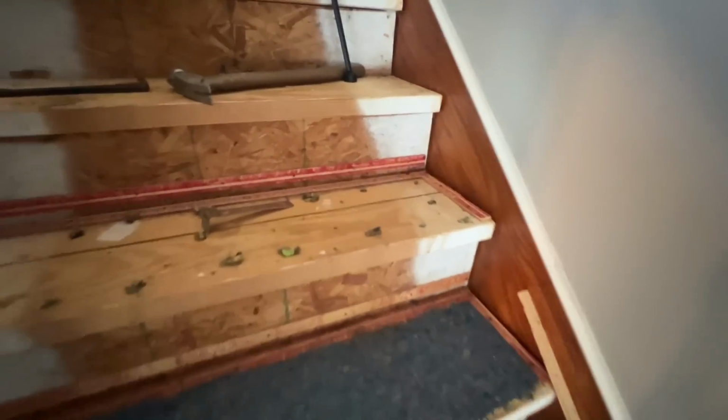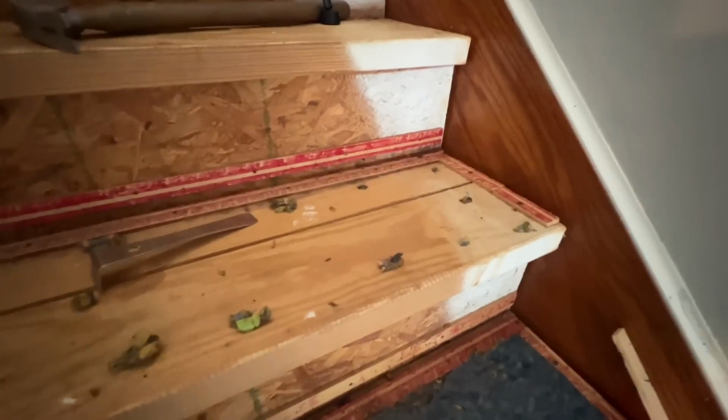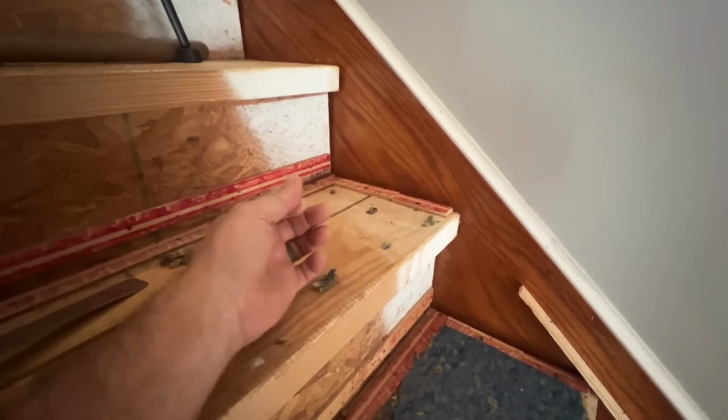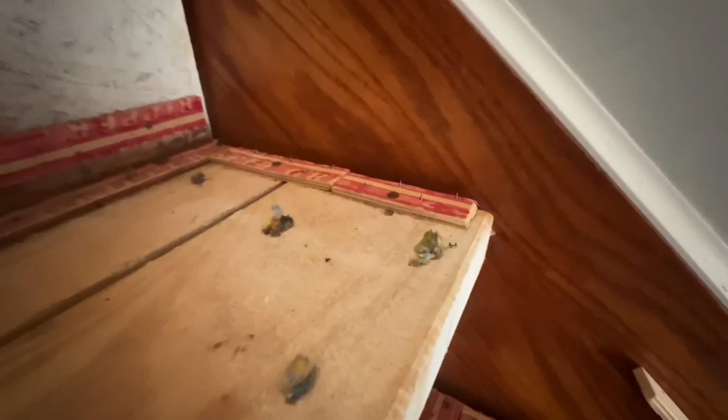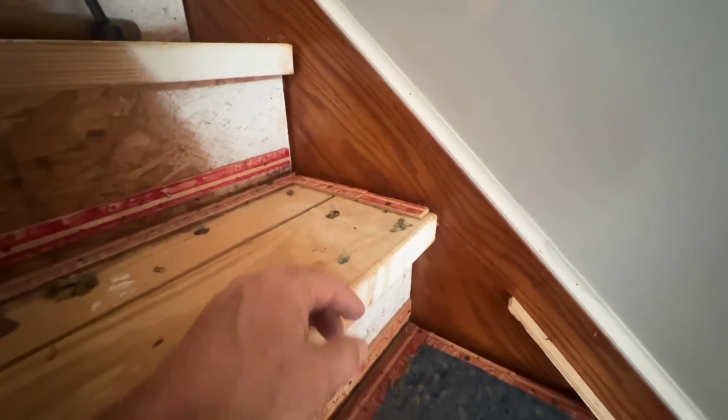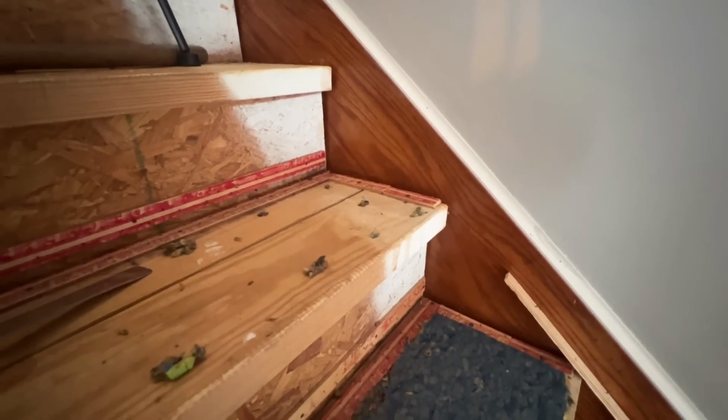Remember when I said that the demo would be the fun part? Well, I lied, because this isn't really demo. This is just me pricking my finger 1,000 times. I'm pulling out all these carpet tacks that hold the carpet down. And I believe Williams Carpet here in Bryson City, North Carolina, they do a great job.